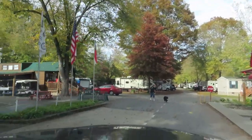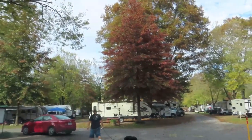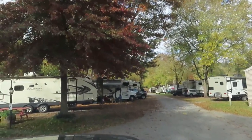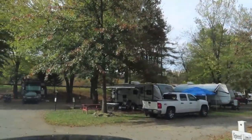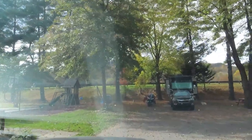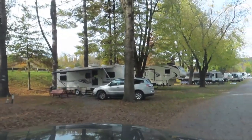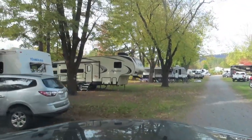Check-in was super easy. As you can see, it's nothing super fancy. It's pretty much your basic RV resort with your different rows, and they got them packed in here pretty snug. But they were super friendly at check-in. Like I said, they double-checked for us to make sure that person that was coming in our site canceled. That way we could stay in our site and not have to move. So we were very excited about that.